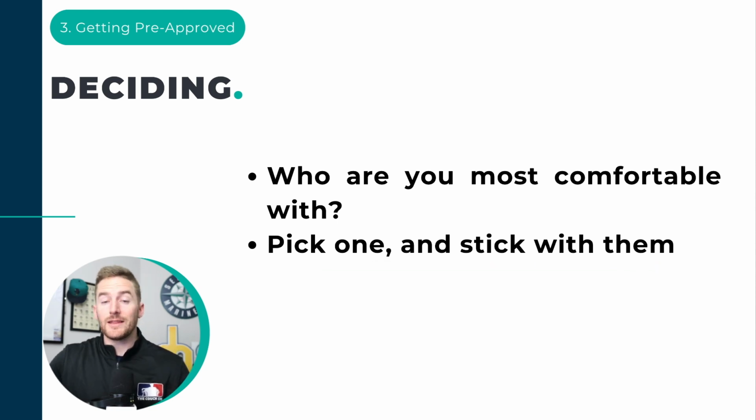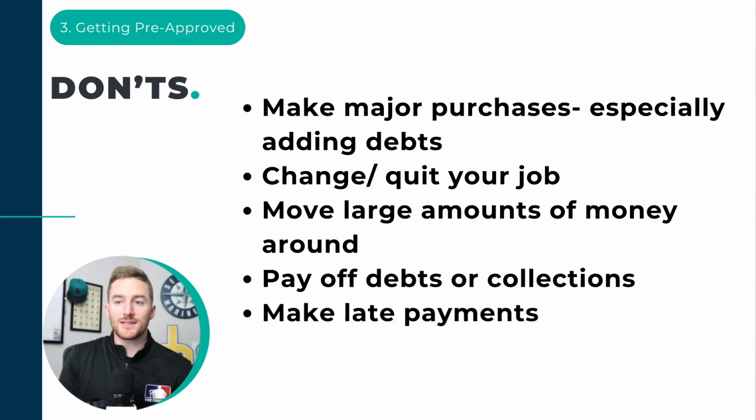And then some big don'ts in the process once you're pre-approved: do not make major purchases, especially if that means adding debts. If you were to add a debt payment to your debt to income ratio, that could potentially take you out of qualifying and reduce the amount that you would qualify for. Do not change or quit your job because, as you might imagine, changing your income source or getting rid of an income source completely might affect your qualifying.